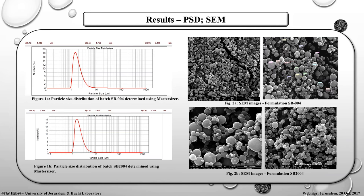These are the scanning electron microscopy images, and this is the particle size distribution. We can easily see that the median particle size was below 2 micrometers, and that was the desired particle size we were expecting for the injectable formulation. Based on the SEM, we can easily see that the particles were smooth, regular, and spherical in shape. And based on the particle size distribution, most of the particles were below 2 micrometers.